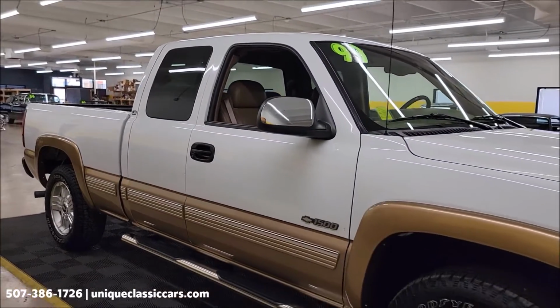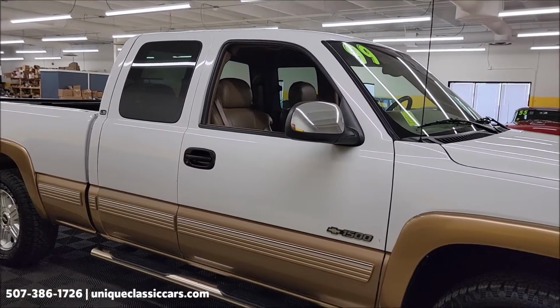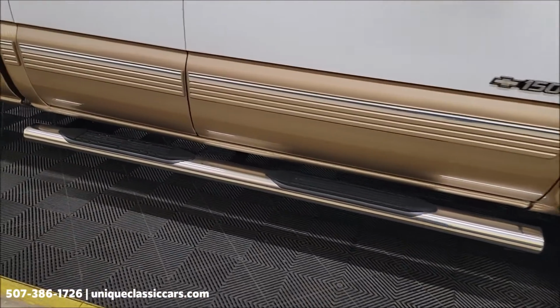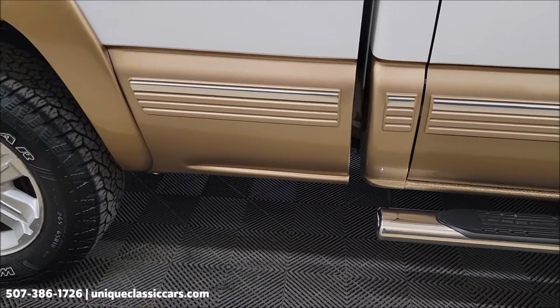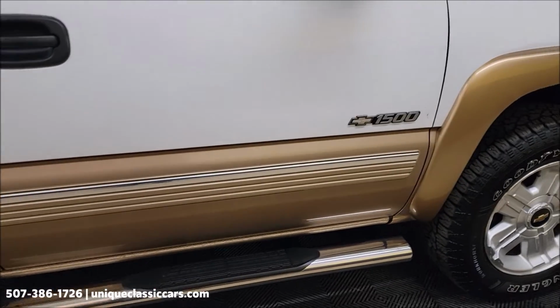But overall, for a 99, take a look at the condition of this baby. And like I said, look at the underside pictures. Nerf bars installed. Take a look at the lower rockers first off, cab corners. A lot of life left in this truck, no doubt.